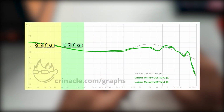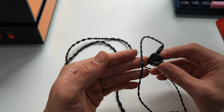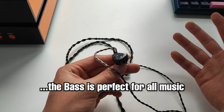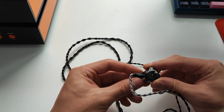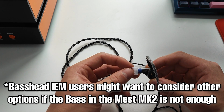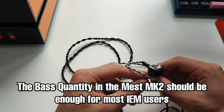The Mest isn't exactly a bass heavy or bass light IEM, but rather it's just standard, easy to accept bass quantity. It's perfect for essentially all music, but there might be times where you want to bop your head and vibe to some electronic music, and by then you really want more bass quantity to start slamming your head. In that case, you might want to look elsewhere for a bass head IEM, but generally speaking, the quantity here is perfect for all music and it will satisfy.